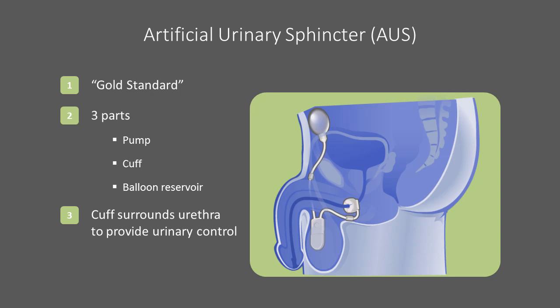This device is made of 3 parts as shown: a pump, a cuff, and a balloon reservoir. The entire system is filled with fluid, usually saline. The cuff is placed around the urethra to create the new sphincter and maintain urinary control, and the pump is placed under the skin of the scrotum. When a man wants to urinate, he simply squeezes the pump, and this moves fluid out of the cuff into the balloon, allowing his urine to flow. The cuff then passively fills back up over a matter of minutes, returning his urinary control.